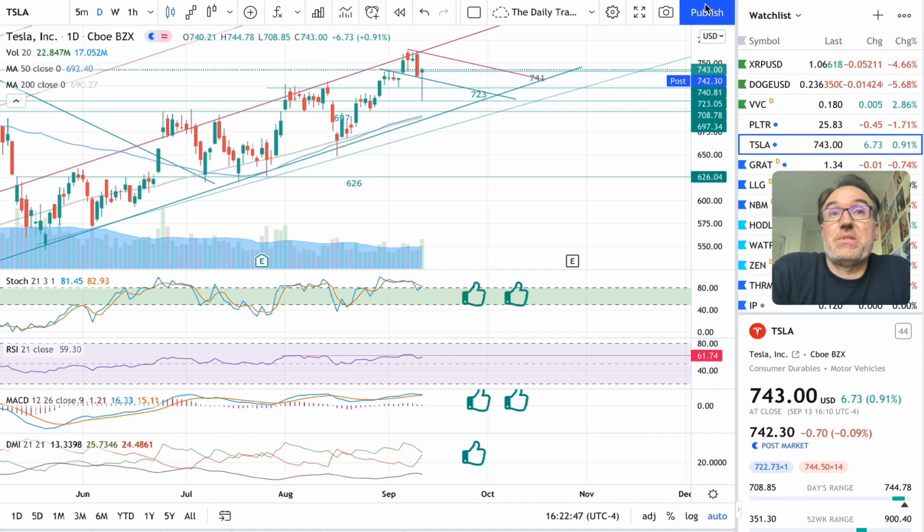So Tesla is having an interesting day today. We are up $6.73. This is good for 0.91% at 743 even. Post-market, we are down by 70 cents. So let's look at what this looks like on the chart.